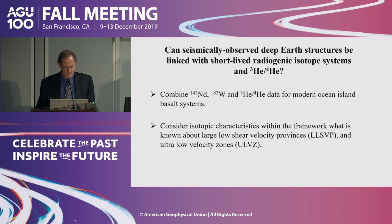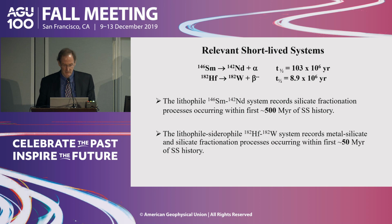So the question that I want to address with the rest of my time here is, can seismically observed deep earth structures be linked with short-lived radiogenic isotope systems? I'll also throw helium-3/4 ratios into the mix. So I'm going to be combining neodymium-142, tungsten-182, and helium isotopic data for modern ocean island basalts. We're going to consider the isotopic variations within the framework of what is known about large low shear velocity provinces, LLSVPs, and ultra low velocity zones. Those are two features that have been discussed quite a bit at this meeting.